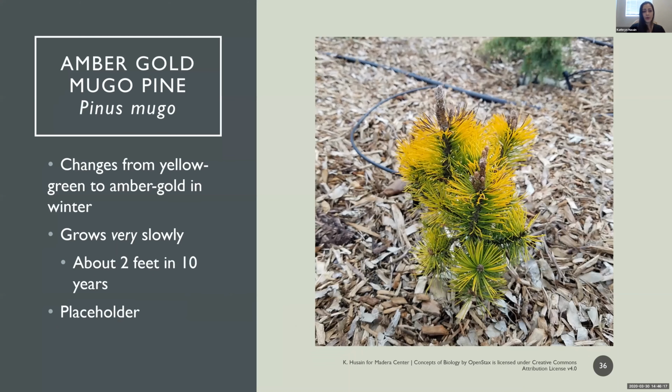This was another cute one, the amber gold mugo pine. It's a pine tree, but it grows super slowly. It only grows about 2 feet every 10 years, so not necessarily something you would use for a Christmas tree. It changes from this yellow-green color to amber gold in the winter time. I put a placeholder in there. I was going to put more information about it, but it just grows really slowly.